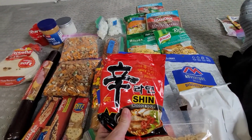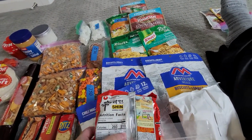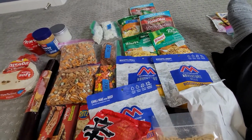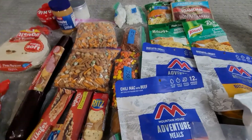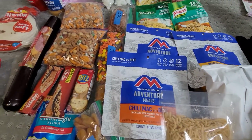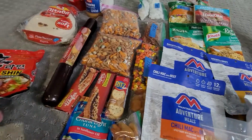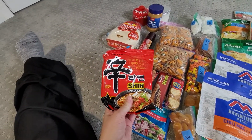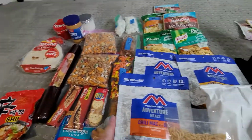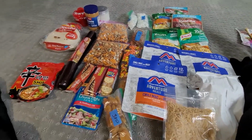Surprisingly, the ramen, 510 calories. This is about 120 calories per ounce, whereas these Mountain Houses are closer to 100 calories per ounce. So a $1.50 or $2 package of fancy ramen is better than these $10 hiker meals.